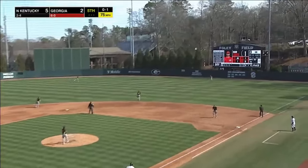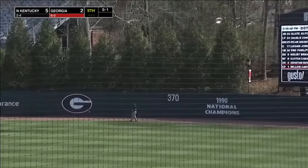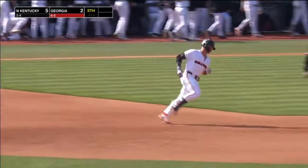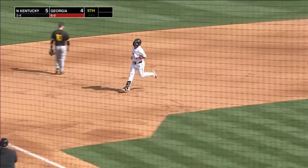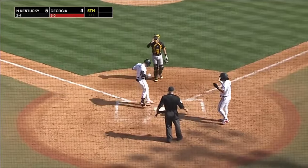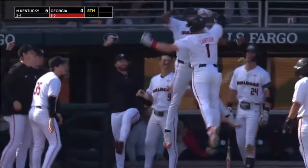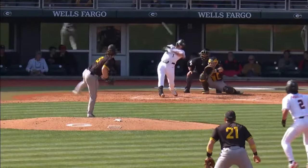And the 0-1 is hit out to deep right field. Going back is Davenport, and that one is out of here. A 2-run homer for Dylan Carter, and that cuts the Northern Kentucky lead to 5-4. DC is now homered in 2 of his last 3 at-bats. And Carter now leads the Bulldogs with 4 home runs on the year.